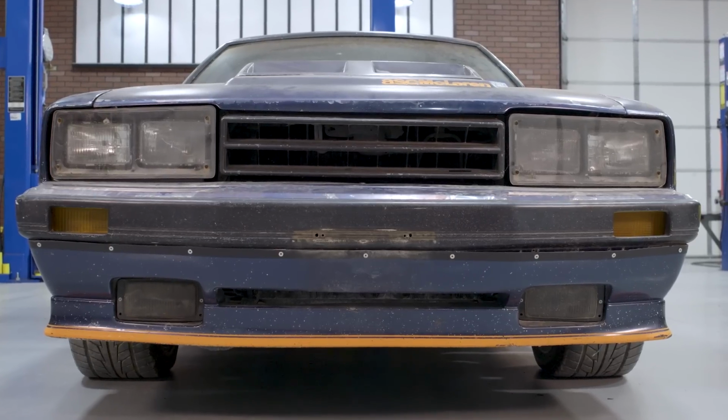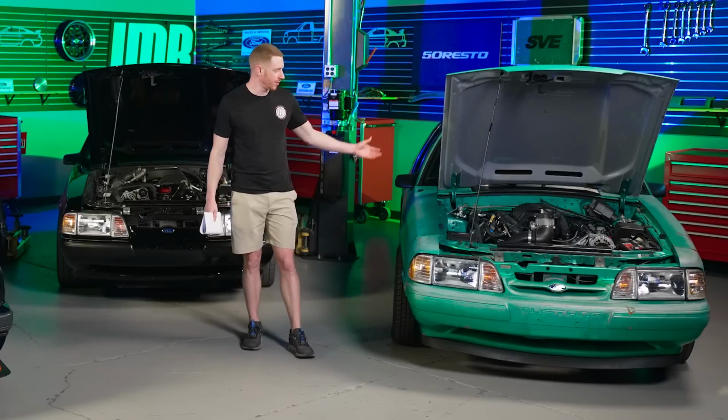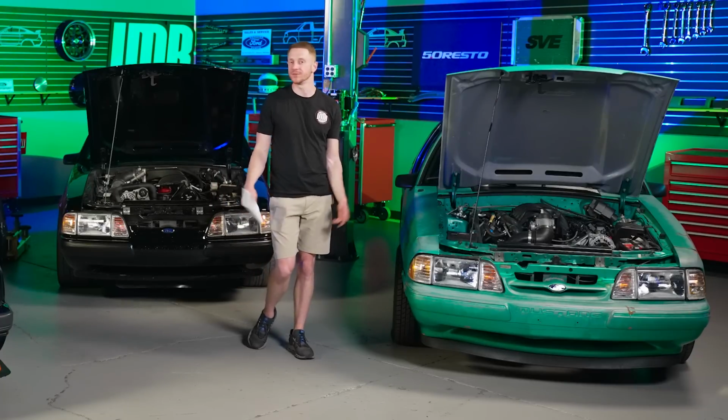All right, so let's close this one out. Again, we're not picking sides. All of these engine combinations and all three of these cars serve their purpose. They all kind of started life very rough. Ted's car was rough, Dragula was rough. This car's still kind of rough just because we wanted to keep it patina, but it came from a $300 junkyard save into a Godzilla swapped Fox Body we've dubbed Green Goblin.